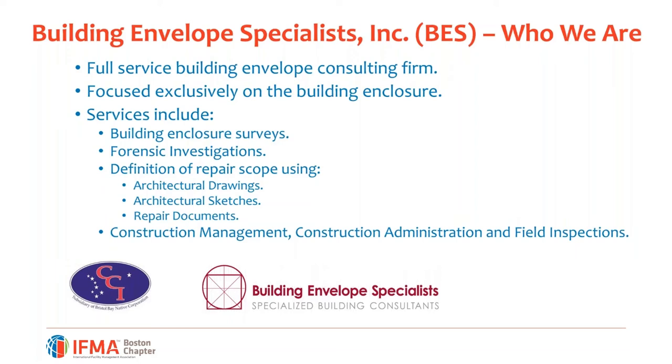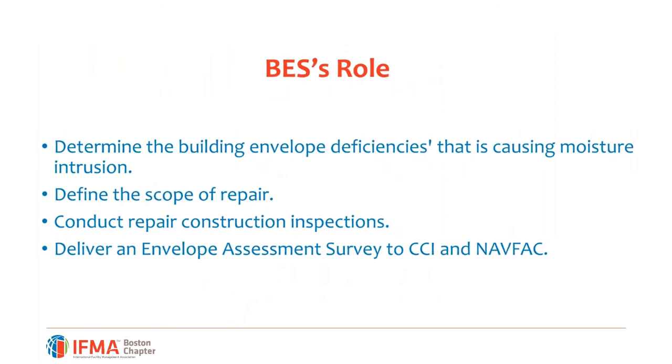For this particular project, we did a building enclosure survey. We scoped out the repair through sketches, and we did on-site evaluation and also inspections. The role for BES in this project was to determine the deficiencies of the building, define the scope of repair, and conduct construction inspections while the repair was going on, and deliver building envelope surveys, a survey report to CCI and eventually NAPAC.